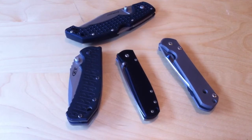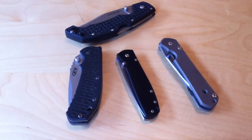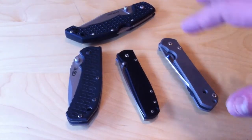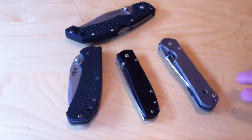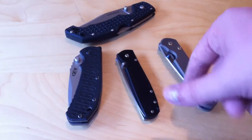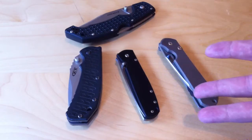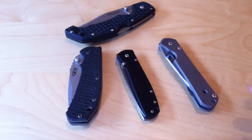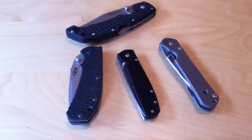Are you going to carry a knife that's bigger and bulkier, say the Voyager, because when it comes time to use it, the much more ample handle in terms of width is more comfortable in your hand? Or do you carry something like this Lock and Eco, which is narrower in the pocket, therefore easier to carry, but if you're using it for an extended period of time, would you want that narrower handle?